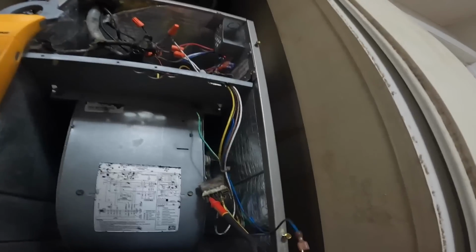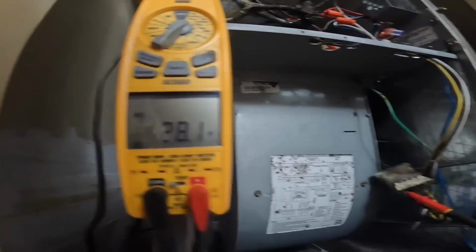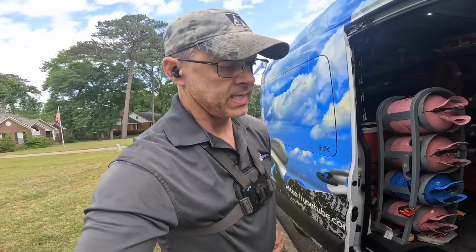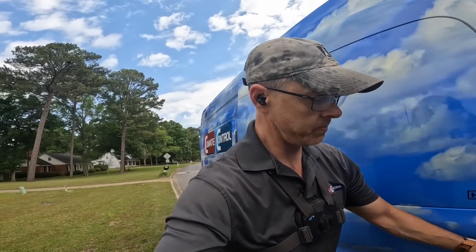So I'm getting 24 volts between blue and my common right there. 28. All right, guys, that motor is under warranty, and my local Baker Distributing does not have the motor in stock. That's a Grand Air, and that's one of the reasons I quit selling some of their equipment, because they never have anything in stock. But this customer doesn't want to wait, so we're going to put in an aftermarket motor.